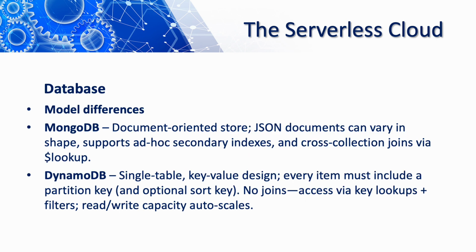Next, let's compare our 2 database options. MongoDB is a classic document store. Every record is just a JSON document, and each document in a collection can have a different shape. If I need a secondary index or even a cross-collection join, I can add those at query time with operators like $lookup. The flexibility worked well on my local MEAN stack.